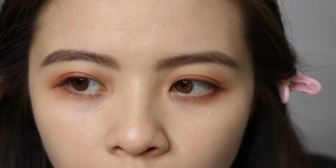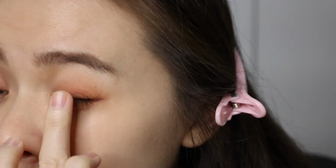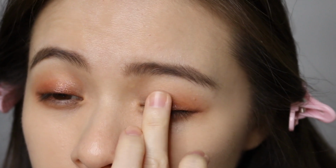Ta-da! Oh, so pretty. Glitter or shimmer just makes everything so different. This look has completely changed the whole look. Okay, so I'm gonna do the same thing on the other eye. Focus on the center first and then you work it outwards.